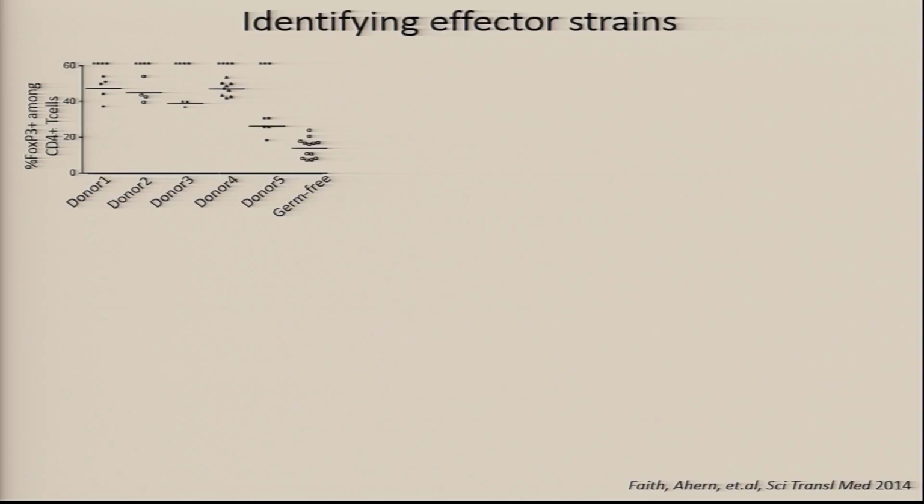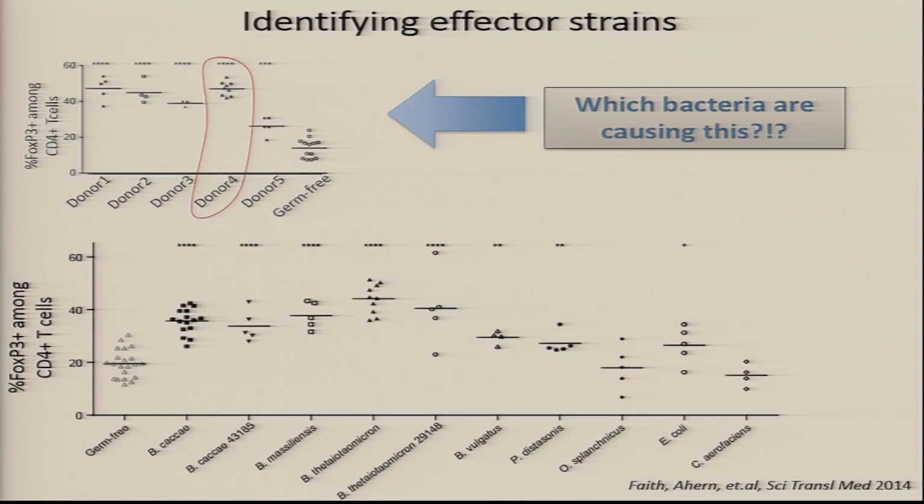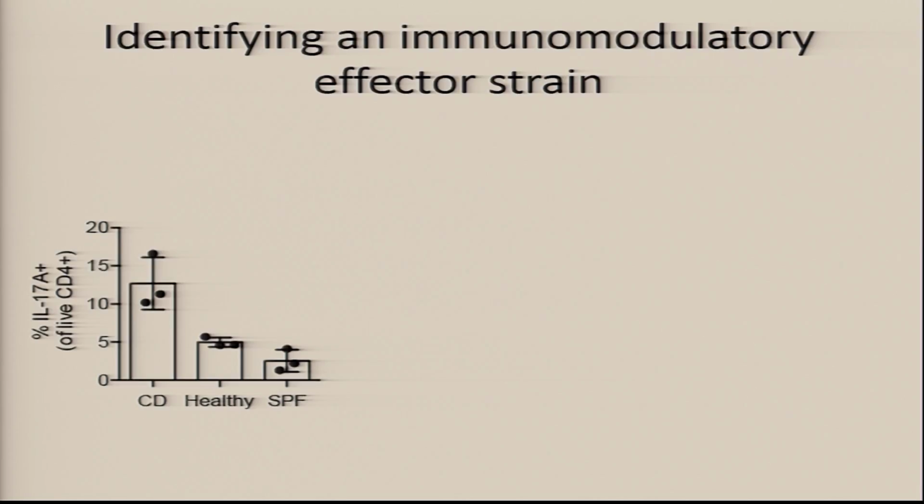So with that in mind, we started to screen for microbes that could do this. And we were able to identify several different microbes, about 7, that by themselves, monocolonized, could increase regulatory T cells relative to germ-free animals. So, continuing this forwards, we started to move into trying to identify other microbes that can modulate the immune system.